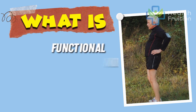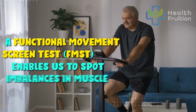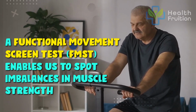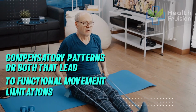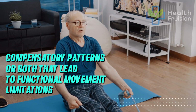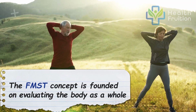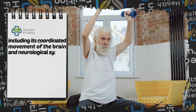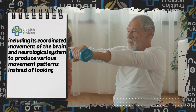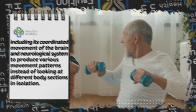Okay, so what is a functional movement screen test? Well, a functional movement screen test, FMST, enables us to spot imbalances in muscle strength, compensatory patterns, or both that lead to functional movement limitations. The FMST concept is founded on evaluating the body as a whole, including its coordinated movement of the brain and neurological system to produce various movement patterns instead of looking at different body sections in isolation.